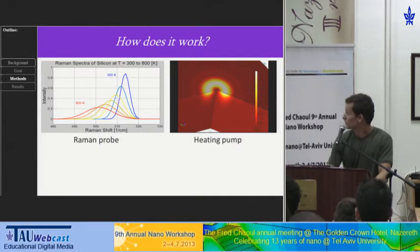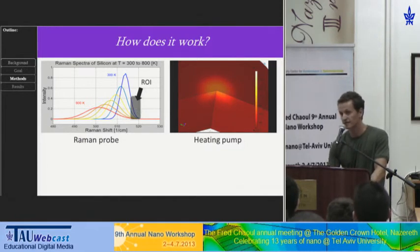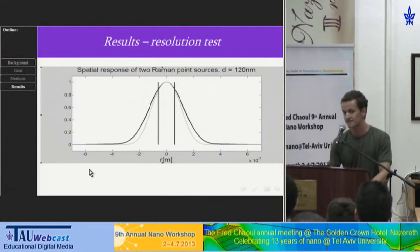And how? Look at the Raman spectrum of silicon. This is at room temperature, and as it gets hotter, the Raman peak shifts and broadens. So what we do is impose a spectral region of interest on the Raman spectrum, and this region of interest enables us to get, here in the cold tail, a small effective area inside the donut shape. So using the heating pump and the Raman probe, we raster scan the sample, and look what we get.